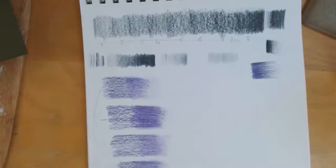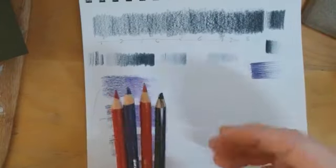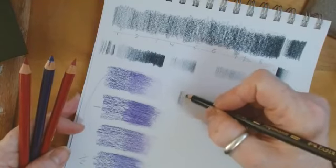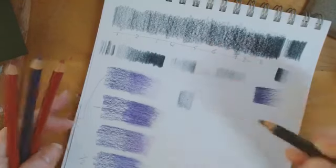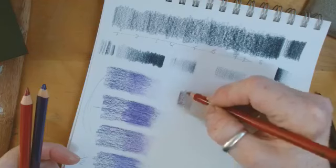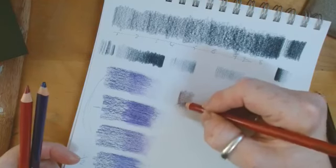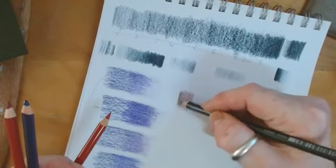So now I'm going to do a nice blend. I'm going to pick up some colours and do a beautiful blend to see what I can get. We've got two reds, two purples. We're going to see what we get. So first one. Four layers, and I'm going to go over with this one. The trick is to keep going back with the original colour.